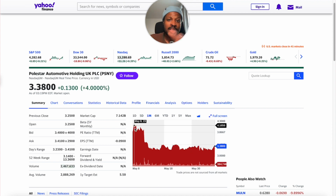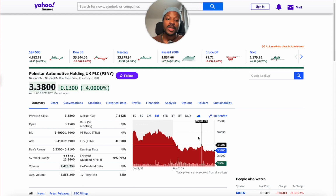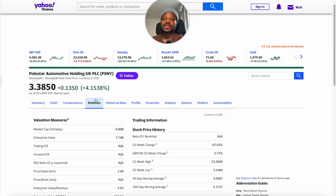I'm being fairly optimistic, but the big question is, when will we break $4 for good? Because we did earlier in May, and unfortunately we kind of lost that after Q1 results were announced. So the question is, when can we do it again? This is just a great time for Polestar investors because the shares are really cheap. It's an extremely valuable company, but unfortunately the market has it undervalued. And that's a good place to be for Polestar investors.